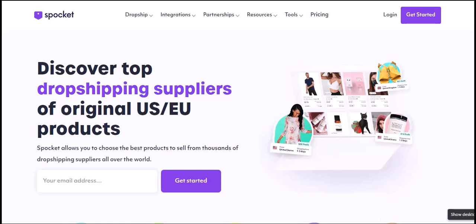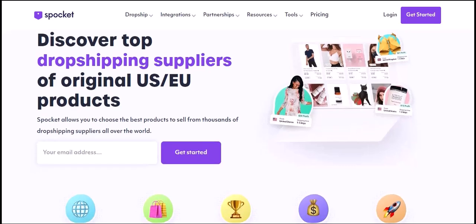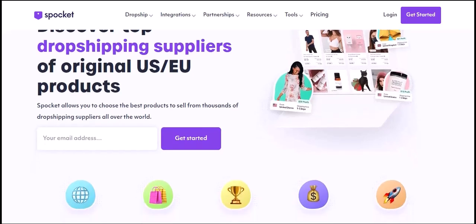Before we get into the nitty-gritty, let me share a quick story. When I first started my Shopify store, I was overwhelmed by the sheer number of product sourcing options. I tried a few different methods, but nothing seemed to stick. That's when I stumbled upon Spocket. It seemed like a game changer, promising to streamline the entire process. So, I gave it a shot.